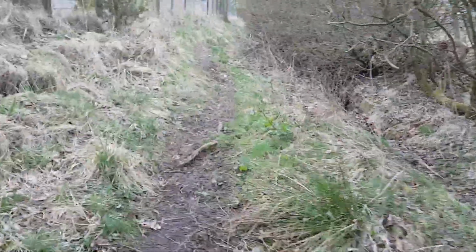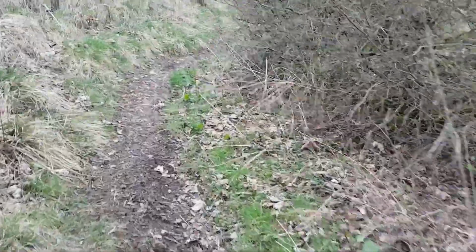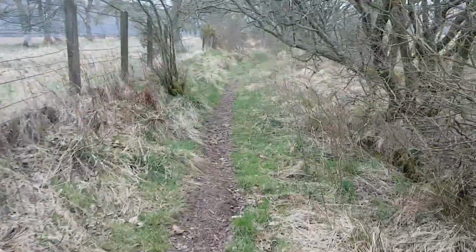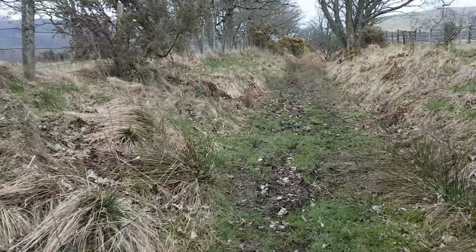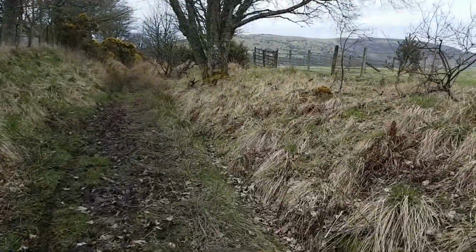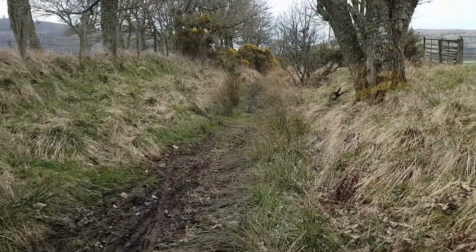Even on a dry day like today or yesterday, this bit, just the last 2 miles to Alyth, is the muddy part, and be ready to get your shoes wet. It's a pretty easy, soft, muddy, wet path straight to Alyth.